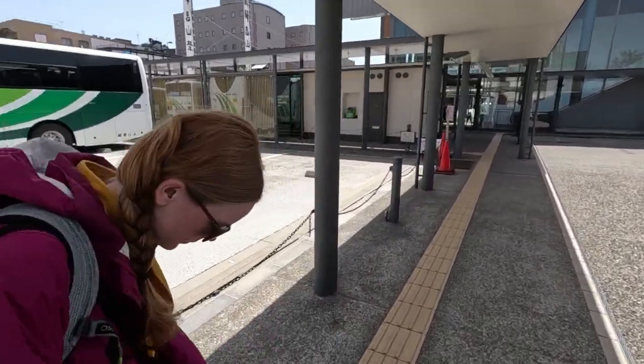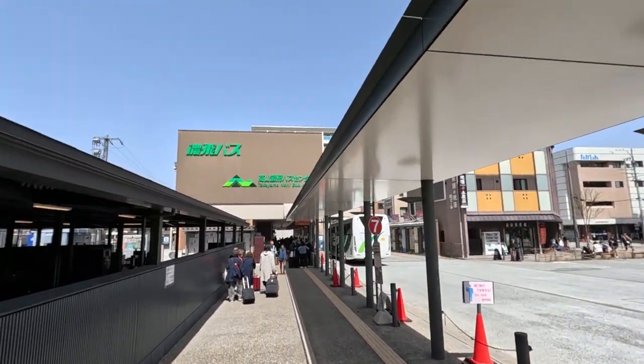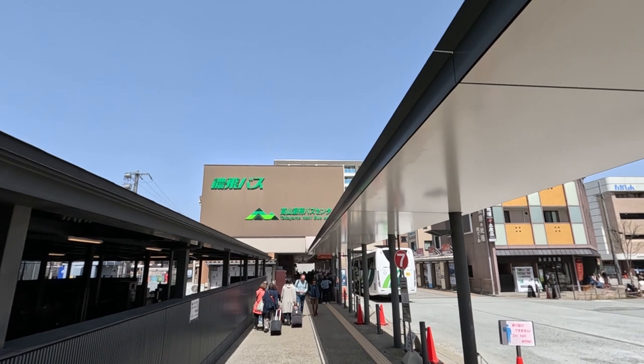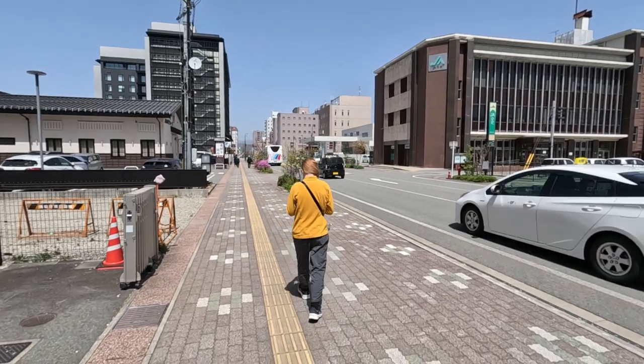This trip was much shorter. After we dropped our bags off at the hotel, we went out to walk around and explore the town.